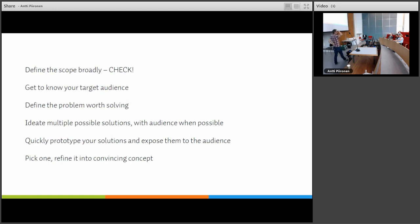To make things more understandable, instead of the process features, this is how I perceive it, and we talked about it with Kaisla, and she approved that this is the right way it's going to go. So first we define the scope broadly, and that's already been done. We have our assignment, we are going to build new services that make Lapinjärvi a memory-friendly community. Next up, we will get to know our target audience, people who have some memory conditions. Then from there, we define one problem that we have identified from those people. So it's a human-centered approach. We don't go solution first, we search for problems that are not solved. Once we identify that, we search for solutions, and multiple possible solutions.